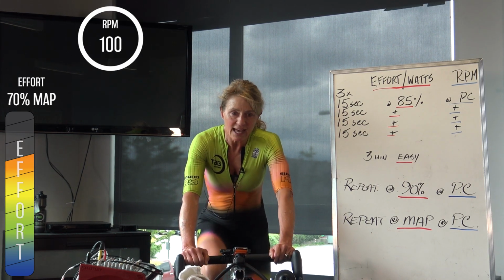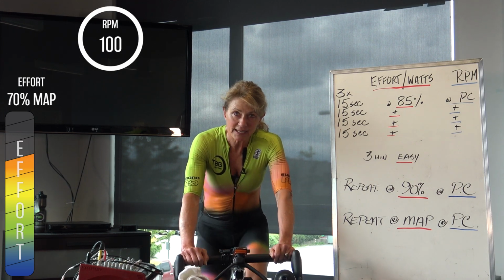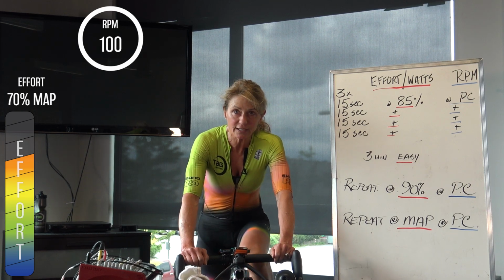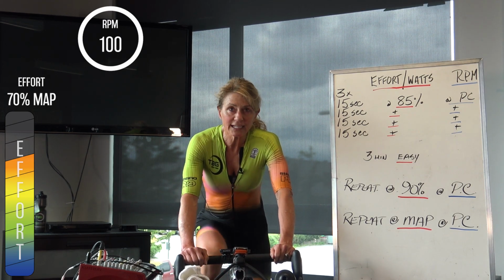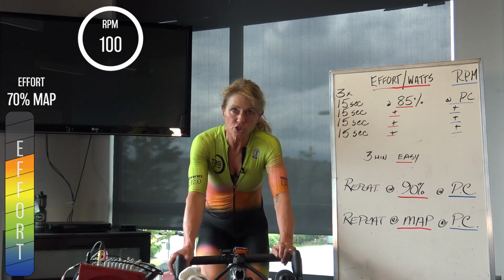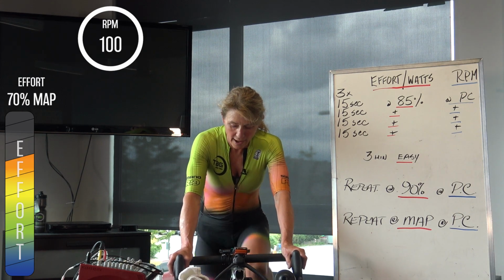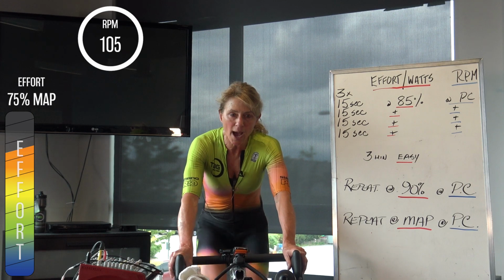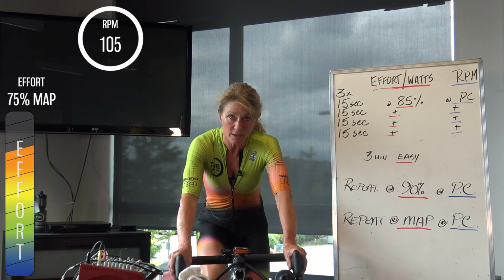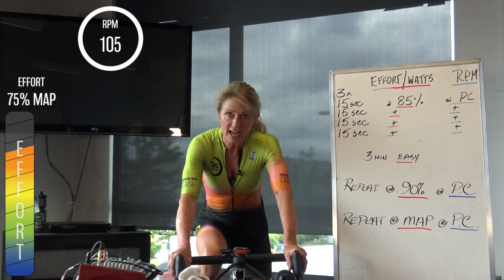30 more seconds. This next one, we're just coming up 5 RPM. Let's make it not too much. Still in a good range there. From 100 to 105 on my cue, and you're gonna let the wattage come up or use your device to bring it up. 75 and a bit. 2, 1, up, 105 RPM. Really good, riders. Another 30 seconds.